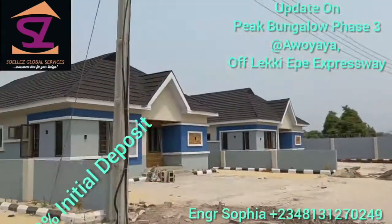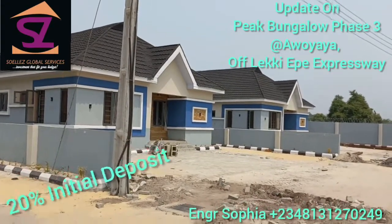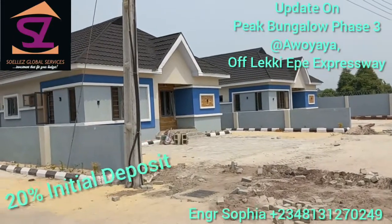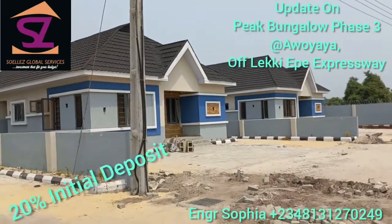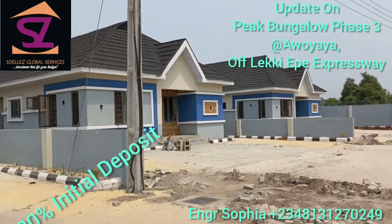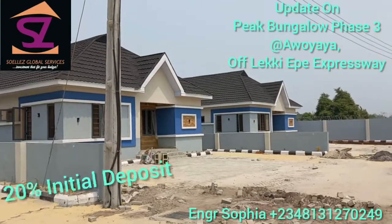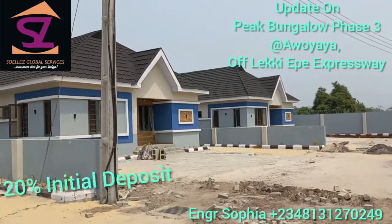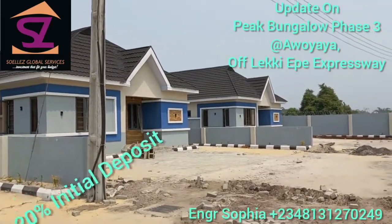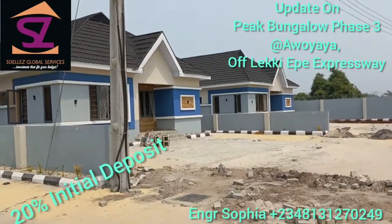For the 3-bedroom fully detached with the BQ, 24 million naira, payable within 6 months, or 25 million naira, payable within 12 months. While the 3-bedroom fully detached bungalow with a studio BQ, that means the studio has a kitchenette, goes for 25 million naira for 6 months outright payment, 26 million naira for 12 months payment.